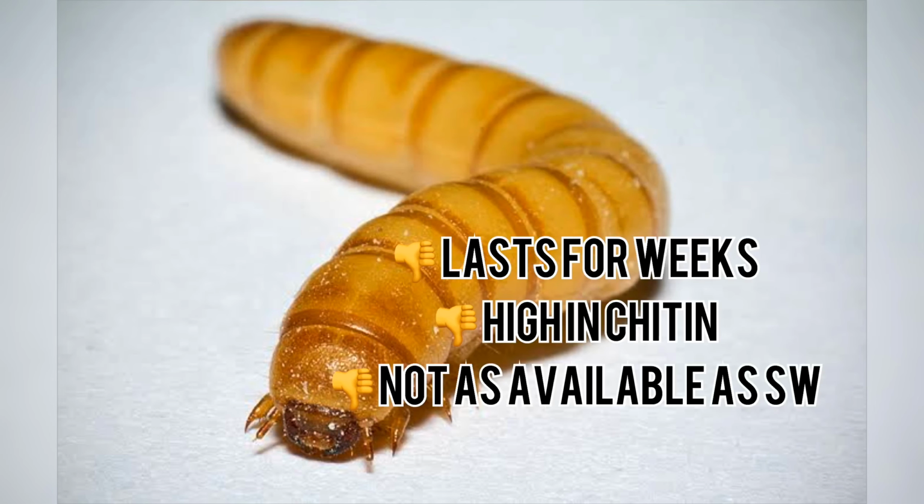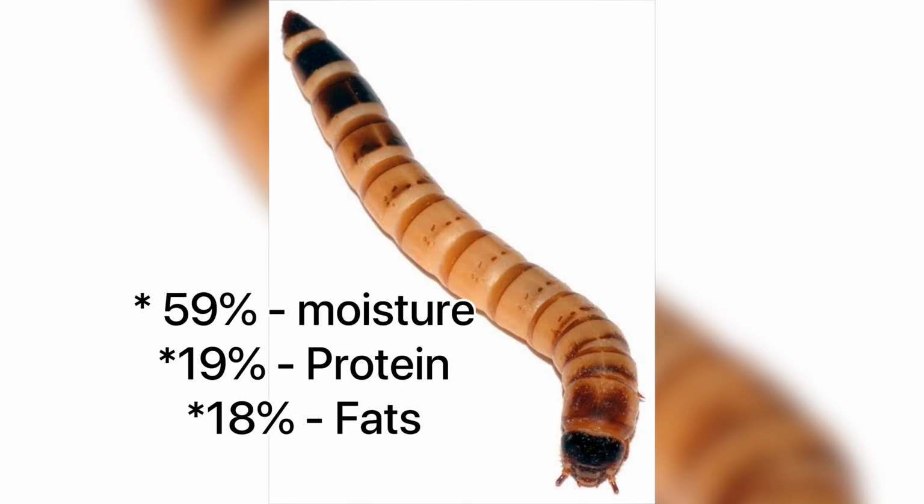Few things to take note lang regarding mealworms, they only last for around 6 to 8 weeks bago sila maging darkling beetles. Tapos they're high in chitin, which is basically the exoskeleton that can promote or trigger impaction. And then they are not as available as superworms. Superworms naman are 59% moisture, 19% protein, and 18% fats.